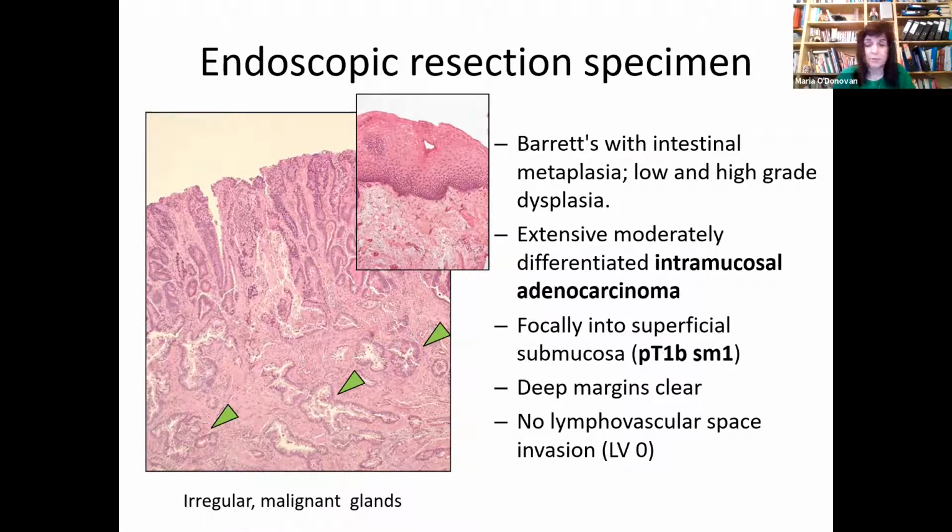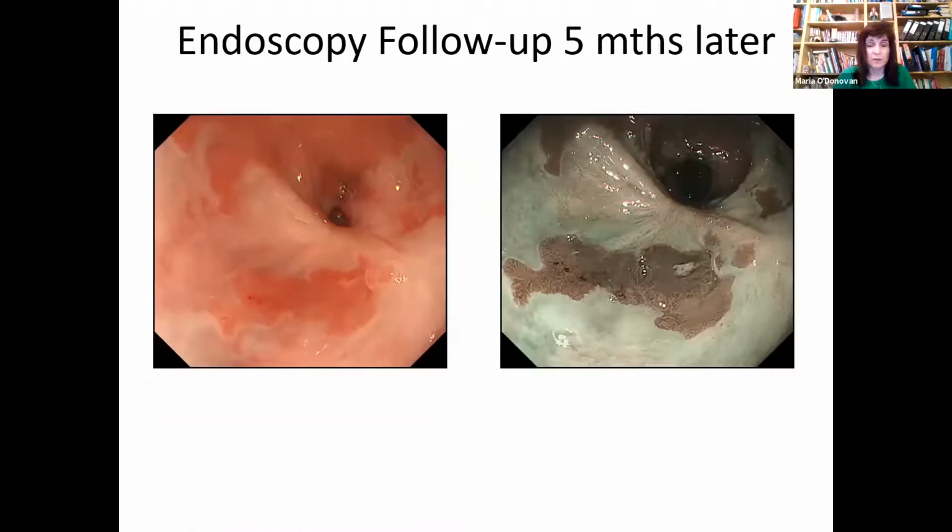beyond the mucosa. When we examined the whole tissue resection, we were able to identify the depth of invasion, and it was superficial. It was just involving the superficial part of the submucosa. The deep margins were clear, and there was no evidence of vascular space involvement, which would indicate a worse prognosis if it was present.